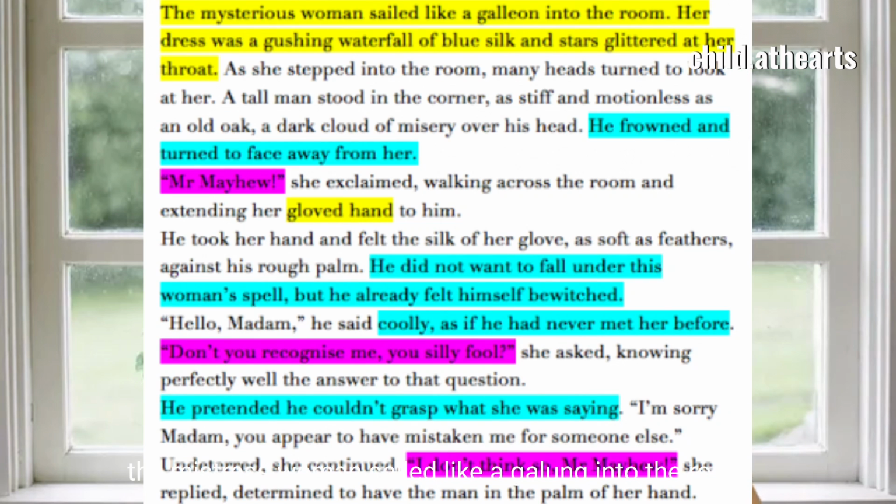The mischievous woman sailed like a galleon into the room. Her dress was a gushing waterfall of blue silk, and stars glittered at her throat. As she stepped into the room, many heads turned to look at her. A tall man stood in the corner, as stiff and motionless as an old oak, a dark cloud of misery over his head. He frowned and turned to face away from her. "Mr. Mayhew," she exclaimed, walking across the room, extending her gloved hand to him. He took her hand and felt the silk of her glove, as soft as feathers, against his rough palm. He did not want to fall under this woman's spell, but he already felt himself bewitched.